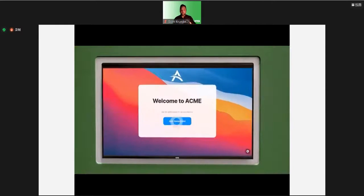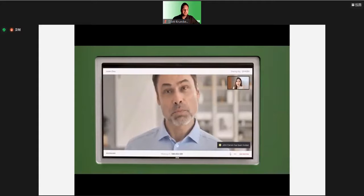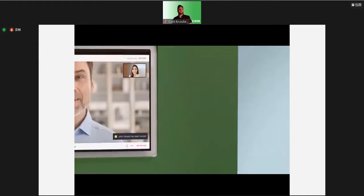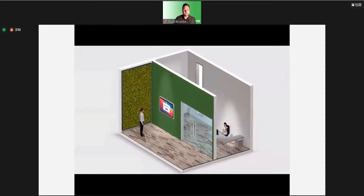And now this just puts that ribbon around the whole thing that makes it easy to set up and easy to deploy. And I think making that upgrade to Zoom Rooms is a huge value add for any company looking to return to work.